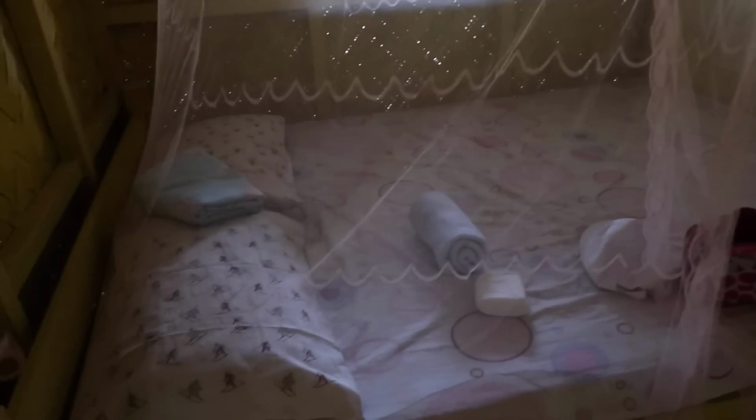So it's very simple. Got a fan, a bed, and a mosquito net, and a window. I'm gonna go enjoy the sunset now. Oh my gosh, these colors are so pretty. This makes me so happy.